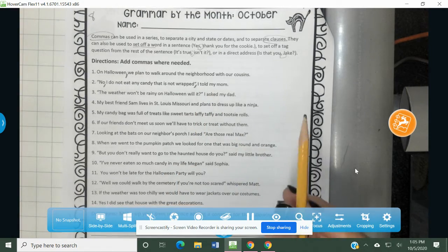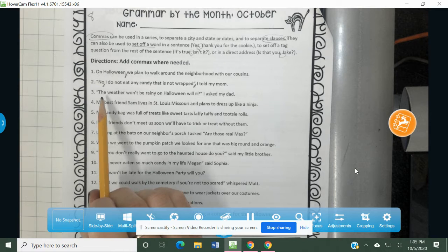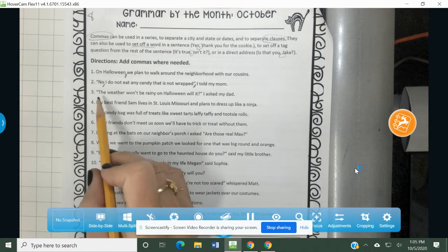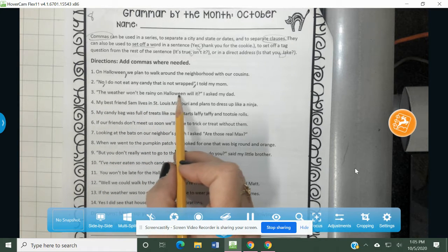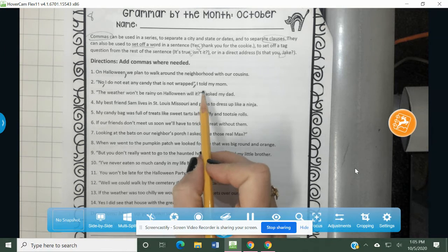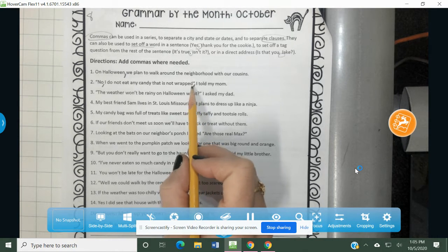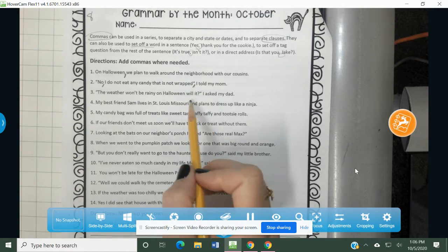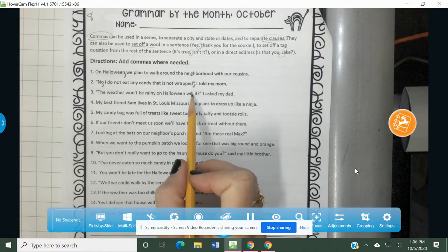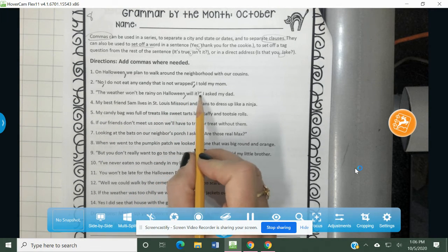Number 3, here's another set of dialogue, but notice that they have a punctuation already. So technically it ends. The weather won't be rainy on Halloween, will it? I asked my dad. So a comma doesn't need to go here because there's a question mark at the end. Back here, there wasn't any punctuation, so we put a comma. But because this ends, we still need to see if there was a phrase or clause in the dialogue. The weather won't be rainy on Halloween, comma, will it?